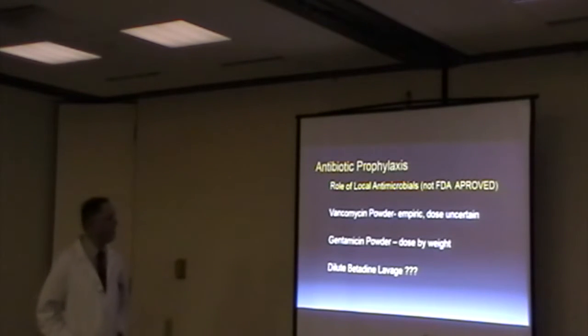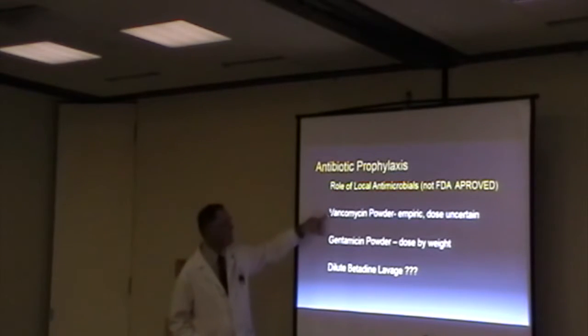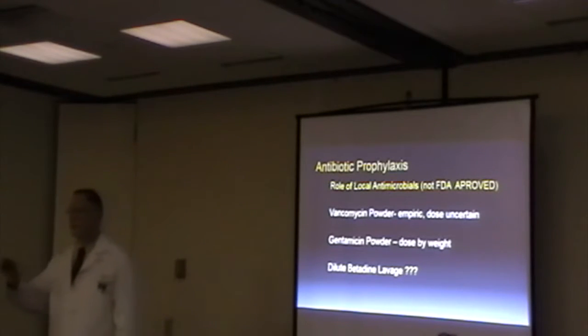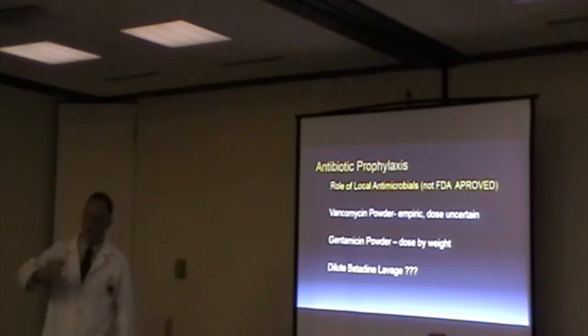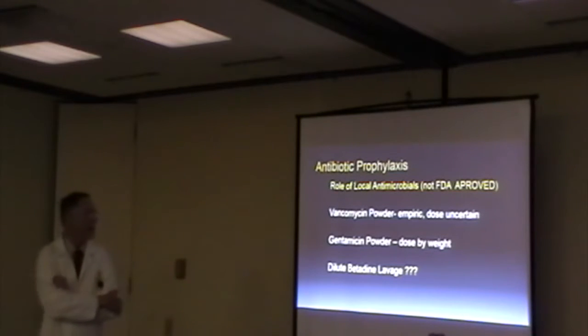There's another thing that was started several years ago. If you take antibiotics and just dump it right in the wound, like you see us dump, who's seen the vancomycin powder dumped in the wound, right? What that does, instead of putting it through the vein, you just take it and put it right where you want it in the wound. If 95% of infections occur from contamination at the time of surgery, put the antibiotic where it's needed. And that's actually been shown to reduce infection rates up to 10-fold.